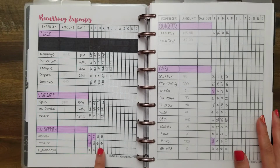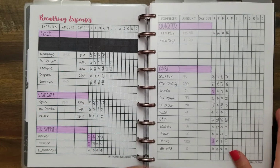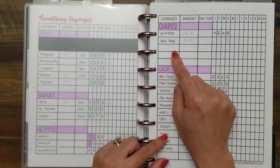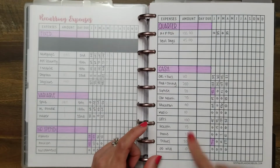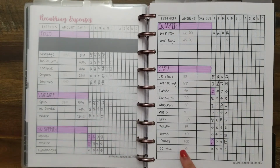These are the dollar amounts that I spend. The highlighted ones are the extra money that I've made. So these are not going under, like I didn't spend 222, I actually made 222. And then this side is going to be my cash envelopes, essentially. I call them cash envelopes, but basically these are my sinking funds.